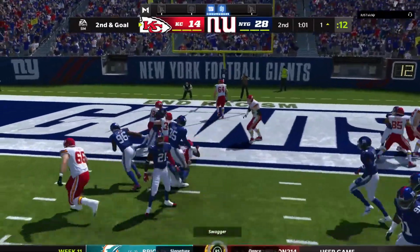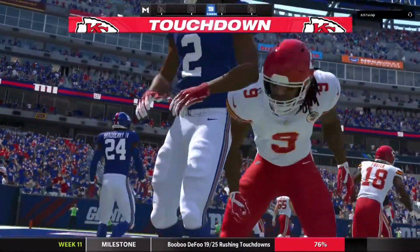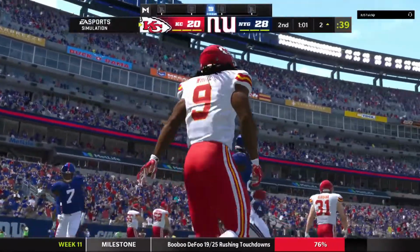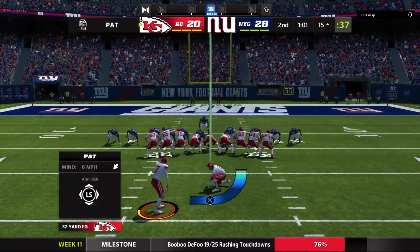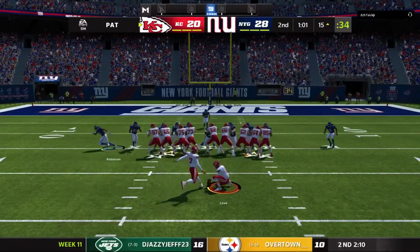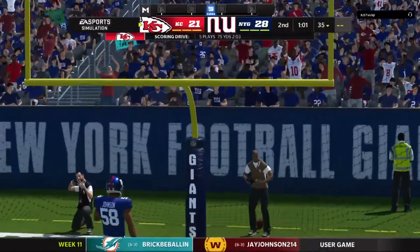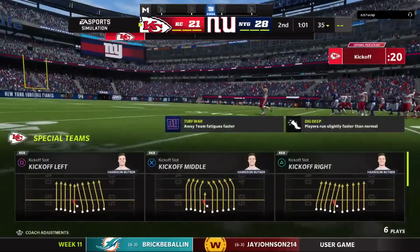They'll try and run it in with White. And he takes this into the end zone for a Chiefs touchdown. A great effort there. Touchdown number 22 on the season. And the Chiefs are able to get this back within a touchdown. Extra point by Butker is on target. And that'll cut the lead down to a touchdown.